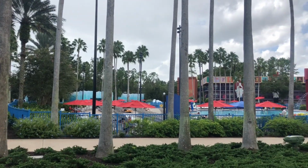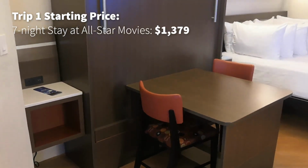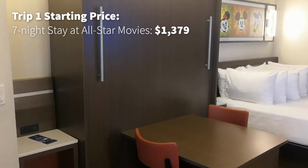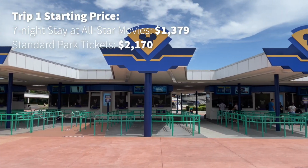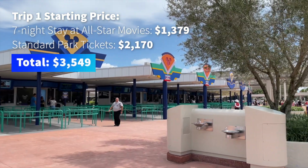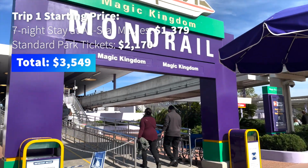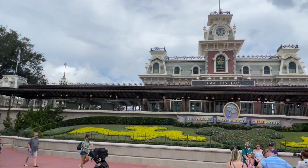So let's book a room over at All Star Movies for a 7-night stay. A 7-night stay at All Star Movies is going to cost you around $1,379. If you add in standard park ticket prices for around $2,170, you're looking at a starting price of $3,549. Yep, money goes fast here, but no sweat, you got the worst part out of the way.